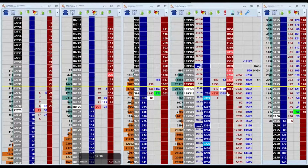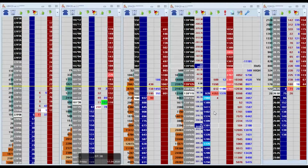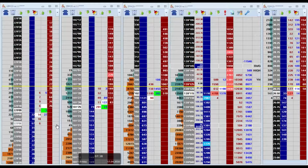Didn't quite stack up like I wanted it to. The ES just cannot catch a bid. Got some good size on the offer, which is good, but just need that sustained pressure. That's not going to come until the ES turns around, I don't think. Also keeping an eye on these guys.